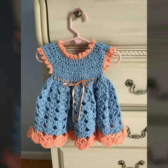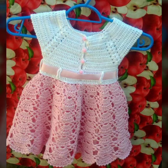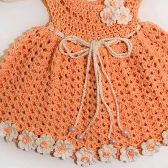If you want to buy these very beautiful baby crochet frock designs, then I will tell you some website names like AliExpress, eviva.com, etsy.com and Amazon.